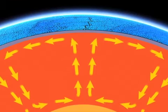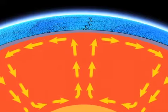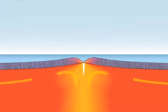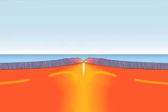When friction between two plates is large enough, huge shock waves ripple through the ground, rattling everything that stands on it. The stronger and shallower the quake, the more violent the ground moves.